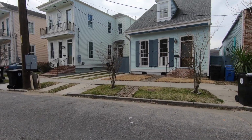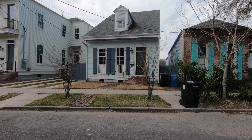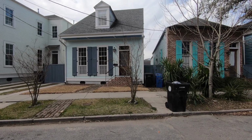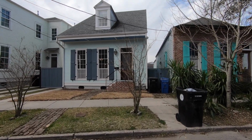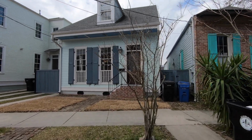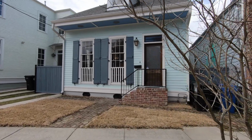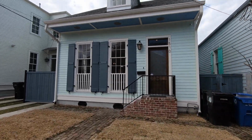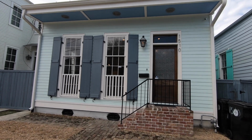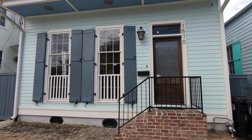This property is unique in the sense that it is new construction. It was built about 6 years ago, and it has great modern building materials that have been used. It's very easy to own and virtually maintenance free. The exterior weatherboards are hardy board materials that are termite resistant. They are fireproof. They also hold paint very well.